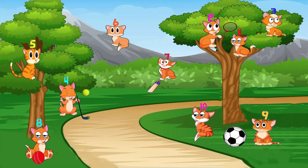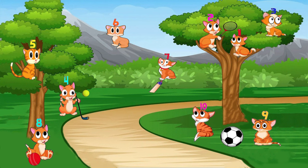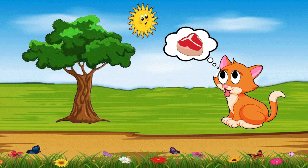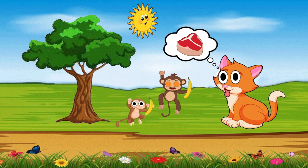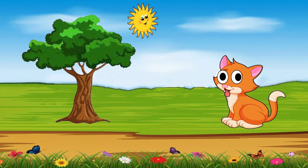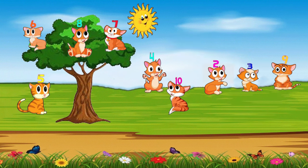10 little cats are playing. 1, 2, 3, 4, 5, 6, 7, 8, 9, 10. After some time, they feel so hungry and want to eat food. 2 monkeys are hopping and they offer cats bananas. But all 5 cats refuse to eat them. They want some milk. 1 cat go to find milk, other cats start to wait.